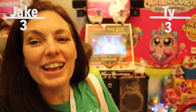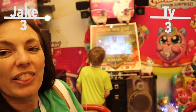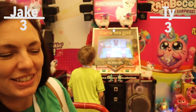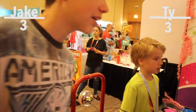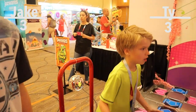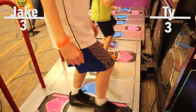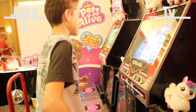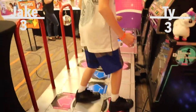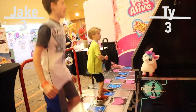The next challenge is the boppy with the llama. Let's see, who do you think's going to win this? Alrighty, get ready, boys. Oh, they're going. Look at the fancy footwork. Who's gonna win?